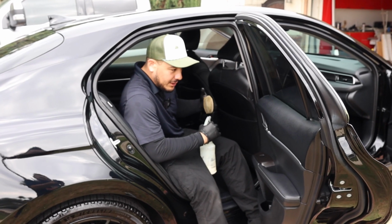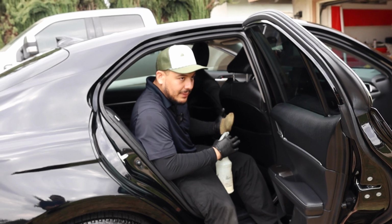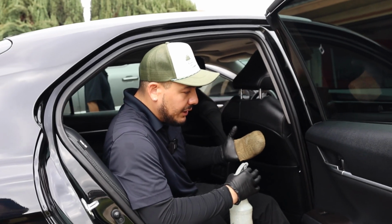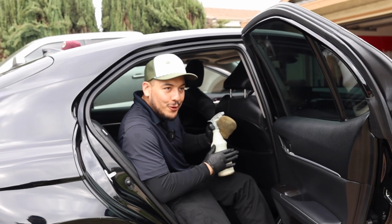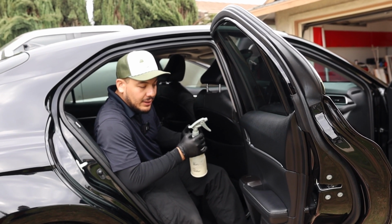All right, so we finished up the interior. We got it blown out, all dialed in. Now we're going to do the last application process, which would be leather conditioner. Right now we're using Car Pearl. This one's diluted 4:1. It's really good for the interior.